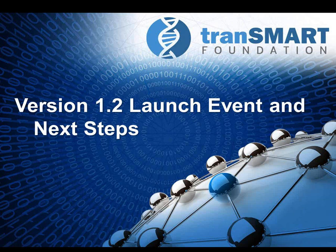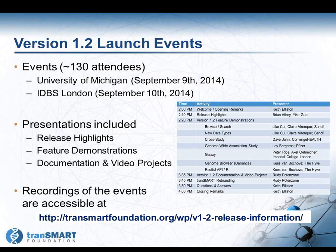We had two launch events where we brought people together to really highlight the key features of version 1.2. One was held at the University of Michigan, our host site for the annual meeting, on September 9th. We had a two-hour meeting there. There were people present on site, as well as a large number of people from the webinar virtual attendance. And then we had a second launch event for Europe held at IDBS's offices in London on September 10th, again running through some of the key features.